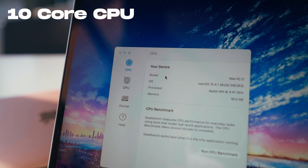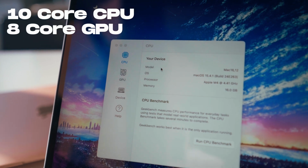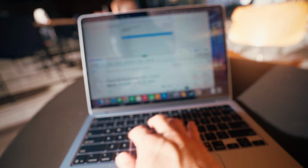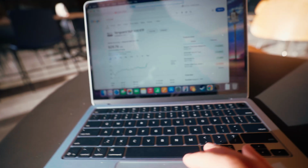Now let's talk about the elephant in the room, the M4 chip. It's packing a 10-core CPU and an 8-core GPU for the base model, making it seriously powerful. I think it's more than enough for 90% of everyday users. Apps open almost instantaneously, as I would expect.